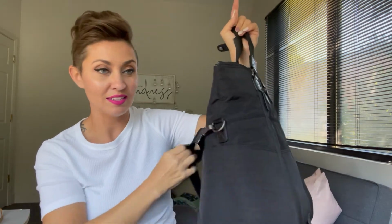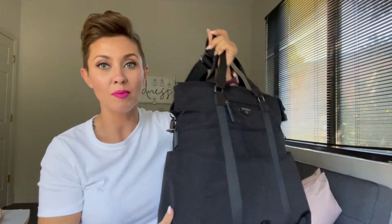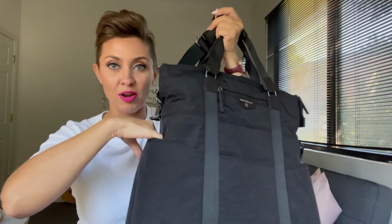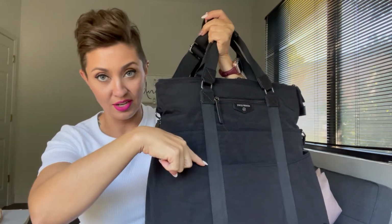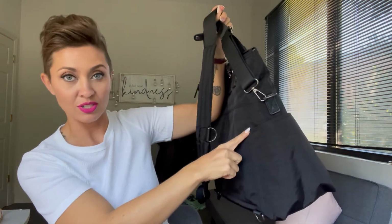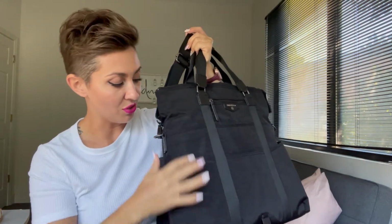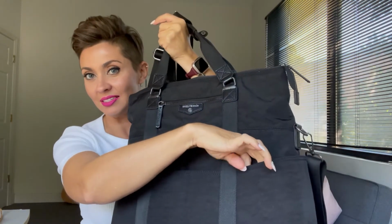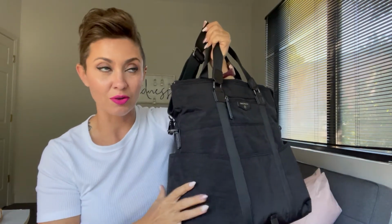Now, one of my favorite things that I always loved about this bag, and if you are a mom of multiples or you just have lots of children, you will love these bottle pockets because they start here and they go all the way around to the back. And in past videos, I have shown you how you can fit 2 bottles per side in these. So 2 here and 2 here, which is incredible.